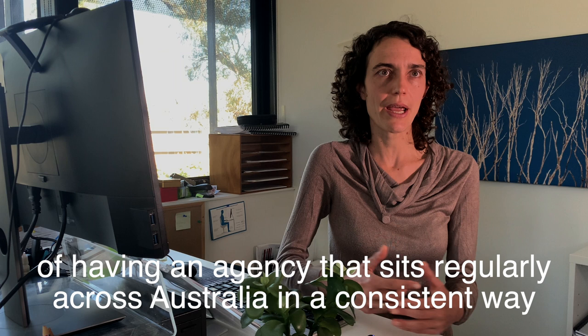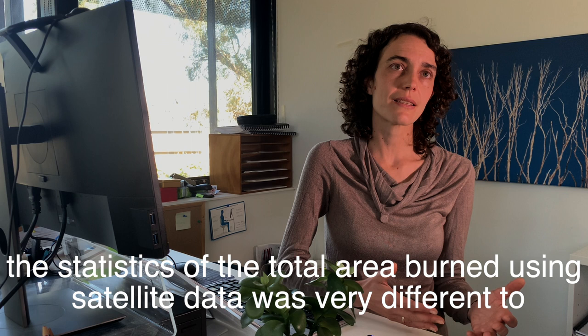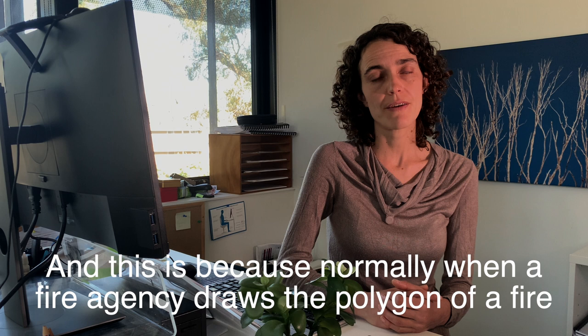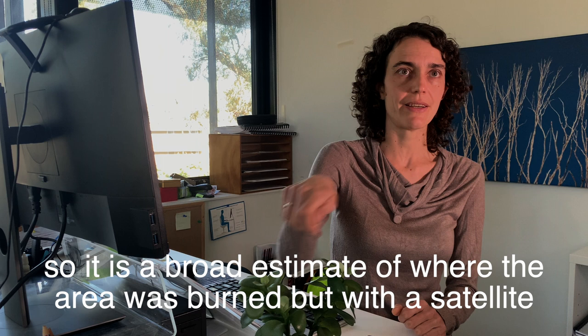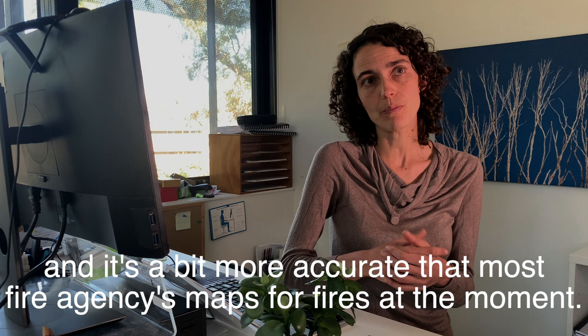And that includes also using satellite data. Some of the things we show in that study is that the statistics of total area burned using satellite data were very different to those using the official sources from the land managers and emergency services. This is because normally when a fire agency draws the polygon of a fire, it's just the outside of the fire, via helicopter or from the ground, so it's a broad estimate of the area burned. But with the satellite, you can pick up patches of forest that may not have burned within that polygon for any number of reasons. And it's a bit more accurate than how most fire agencies map fires at the moment.